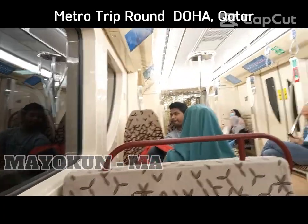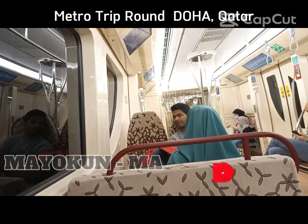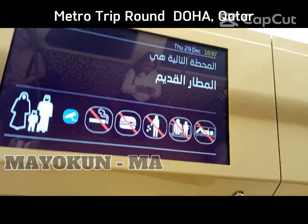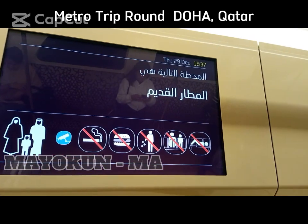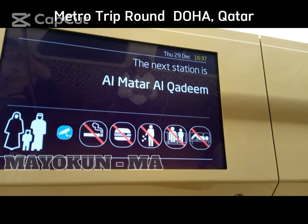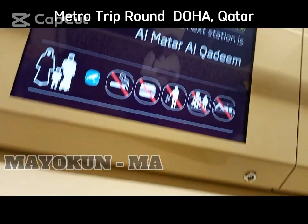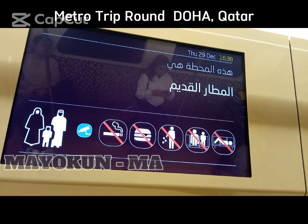This train is for Al Wakra. The next station is Al Matar Al Kabir. Passengers are reminded not to leave their belongings unattended. This station is Al Matar Al Kadim.